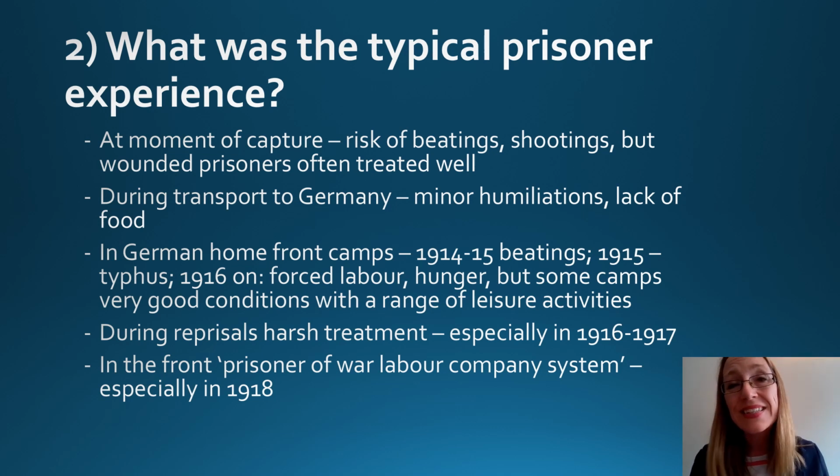It could take 3 days to get to a German home front camp. Men were usually transported in horse wagons that had been used to bring horses to the Western Front. Prisoners were then brought back from the Western Front in the same wagons. There was often straw, there was often horse manure in there, they often hadn't been cleaned. For wounded men, this could be very unpleasant. There was a risk of infection. But generally speaking, transport to Germany to a home front camp was a better outcome than being kept at the Western Front as labour from the middle of the war.